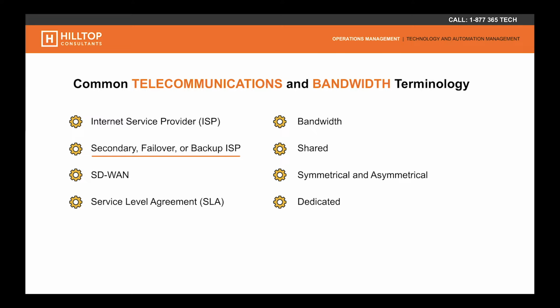A common practice is to have a cellular or wireless backup that can function even if someone cut the lines doing construction. In order to make effective use of a backup or secondary ISP, you need a firewall capable of multi-WAN or is failover aware.